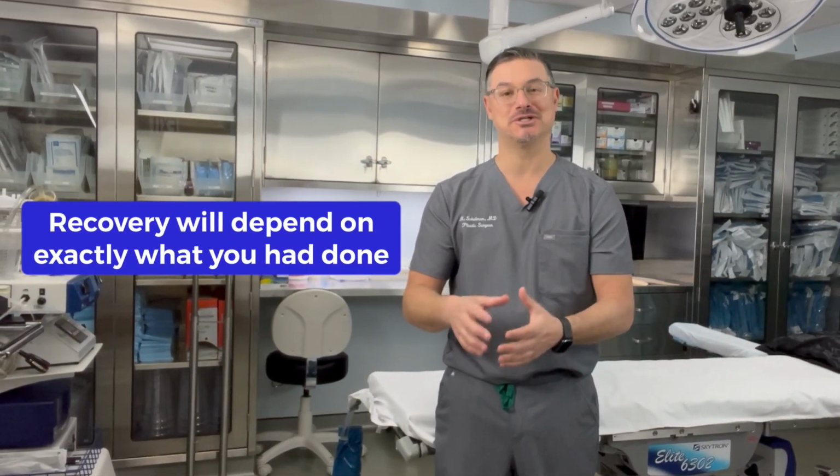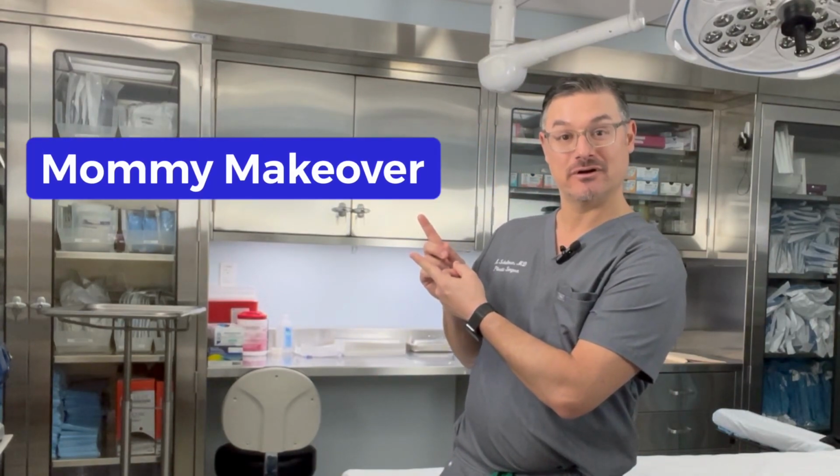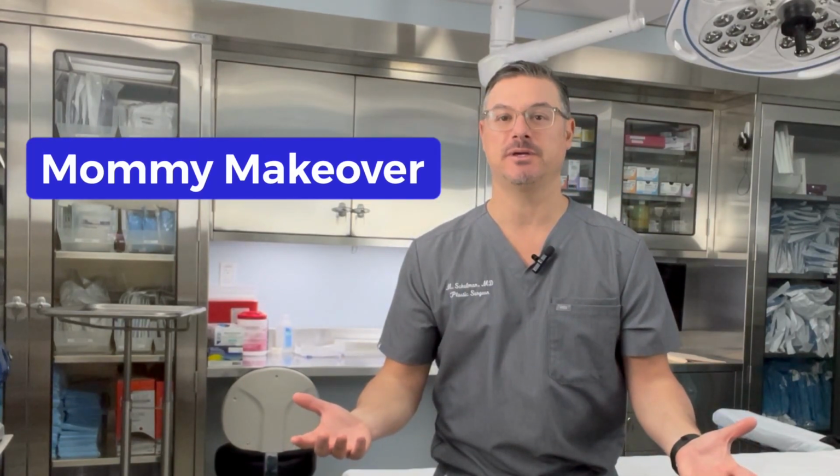When it comes to the recovery from a mommy makeover, obviously it's going to depend on what procedures you had done. If you have a bunch of small procedures, then your recovery is going to be shorter than if you have a bunch of more serious or longer procedures done together. So hopefully that explains this term, mommy makeover, that's been confusing for most people. And like I said, it's just combining a bunch of different procedures into a single operation, and your mommy makeover is going to be different than someone else's mommy makeover or different than your cousin or your sister or your friend, because your mommy makeover will be designed specifically by your surgeon in order to address the specific things that you're concerned about.